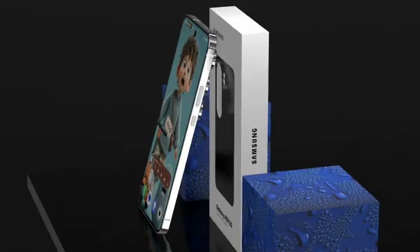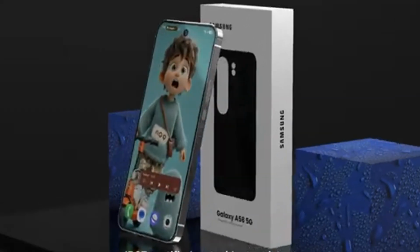With its combination of big battery, strong cameras, immersive display, and 5G speeds, the Galaxy A58 5G stands out as a top choice in the mid-range segment.